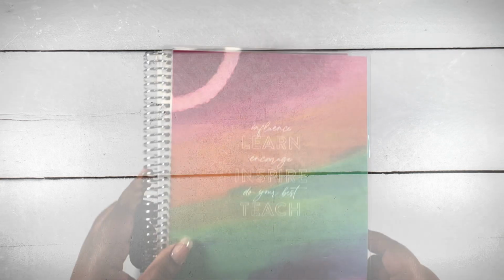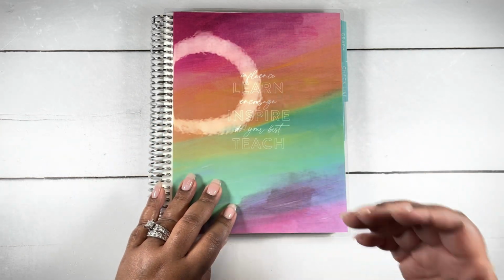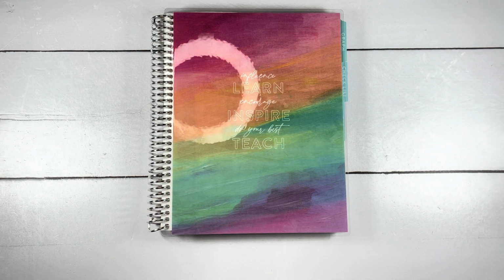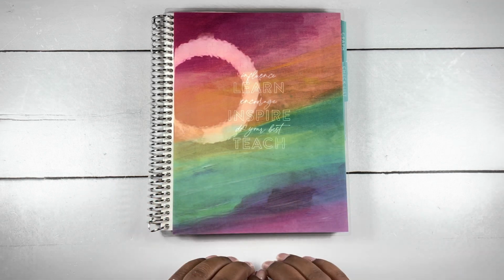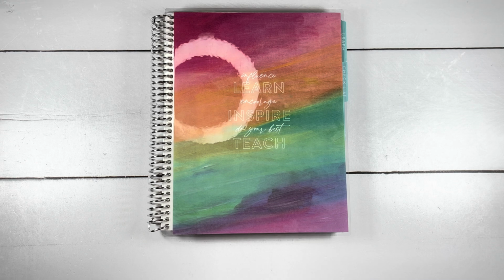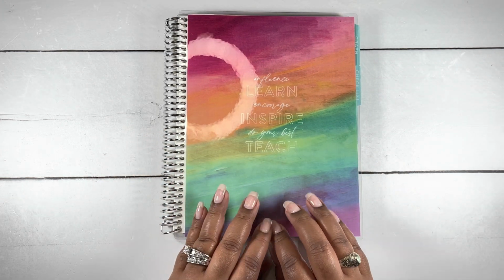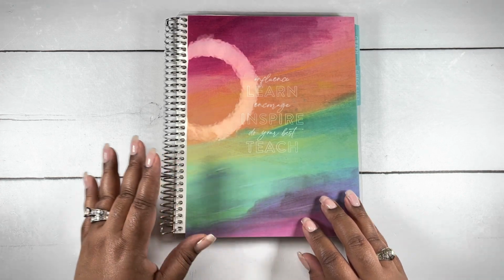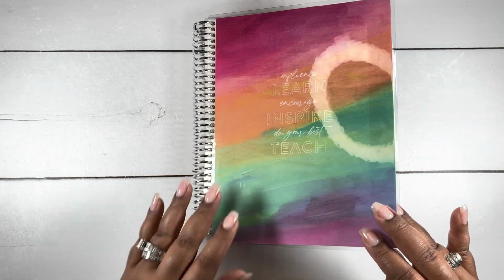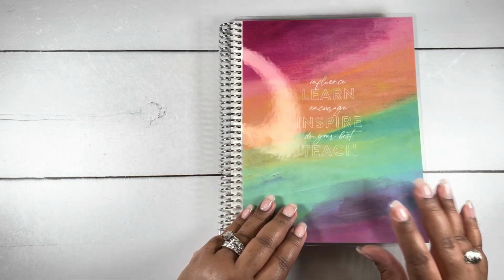Next up, this beautiful cover as well. Influence, learn, encourage, inspire, do your best, teach. Now, we saw this sneaked in other items, and we were like, ooh, is that going to be a cover? Because I need that in my life. Here we are. Now, I believe you can't order this cover by itself. This is a teacher record book, and it's in the 7x9. So, of course, you can interchange this cover with other covers, but it's the 7x9 and it's $16.